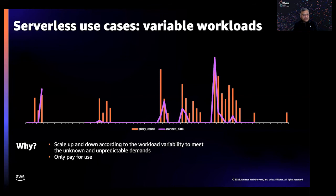The second use case is around variable workloads, where the system might be idle for some point in time. And when workloads come in, they might be varying quite a lot. So in this case, if you are deciding on how to provision your data warehouse, you might end up over provisioning or under provisioning, depending upon what workloads you look at.